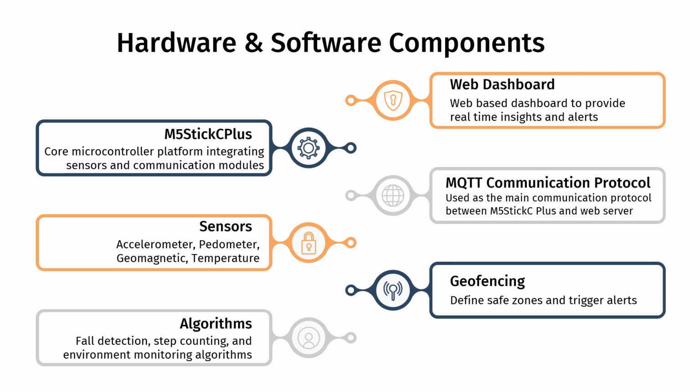Next, we are utilizing Flask, a web framework, as our interface, which implements a REST API for the web server to communicate with the M5StickC Plus to provide real-time insights and alerts as well. As for our main communication protocol between the M5StickC Plus and the web server, we are using MQTT, whereby it is reliable, it consumes low power and bandwidth, and it is highly scalable, which fits the main objectives of the emergency response system. Lastly, we're utilizing geofencing, which allows us to define safe zones and trigger alerts wherever applicable.